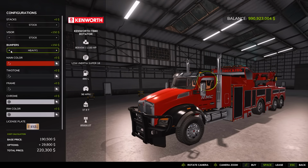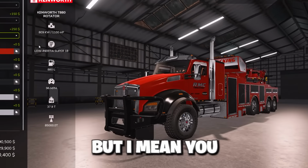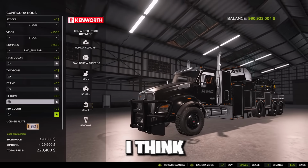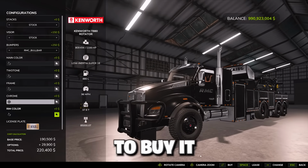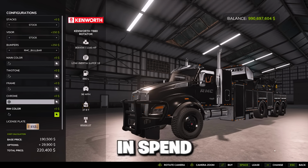And then you can put a reinforced bumper. As you can see, a heavy bumper. That doesn't look terrible. We could probably change it up, but you can never beat the heavy duty bumper. So we're going to go with that, guys. All right, we got it customized out. I think it looks good with the chrome. I do like that. We're ready to buy it. Another $220,000. All right. I think we're going to be about $1 million in spend for this video.